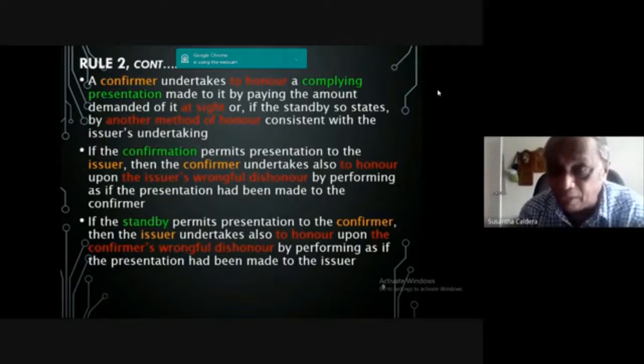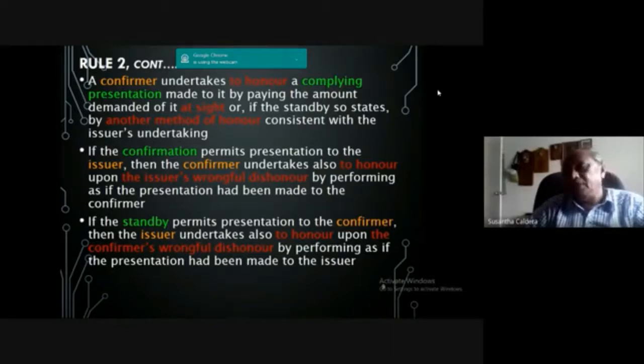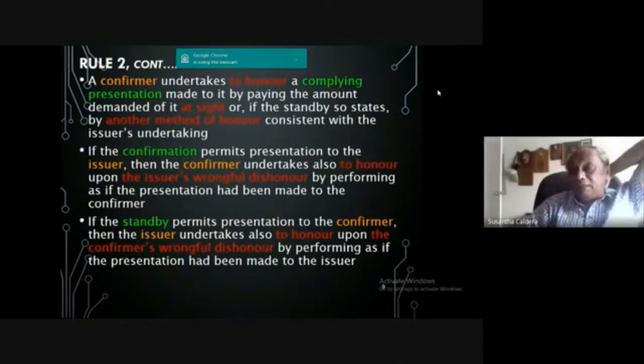When we submit to the confirming bank, we reject the document. The confirming bank will reject the document. Then they will send the documents to the issuing bank. Then the issuing bank will check, and if they find the documents are perfectly in order, then they will pay.